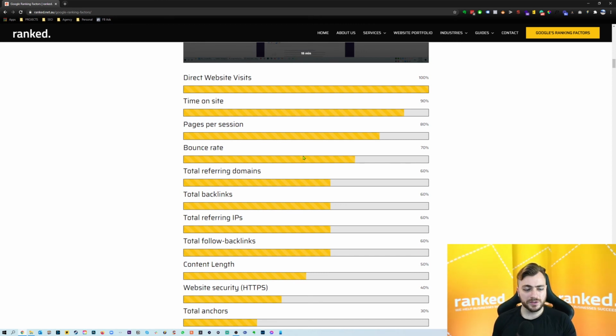Imagine you've clicked on something, it's taking too long to load, you're going to back out, you're going to click on the next listing. So Google, keep an eye on that. If you back out and you go click on something else, Google gets a signal saying there's something wrong with this website. Not good, obviously.